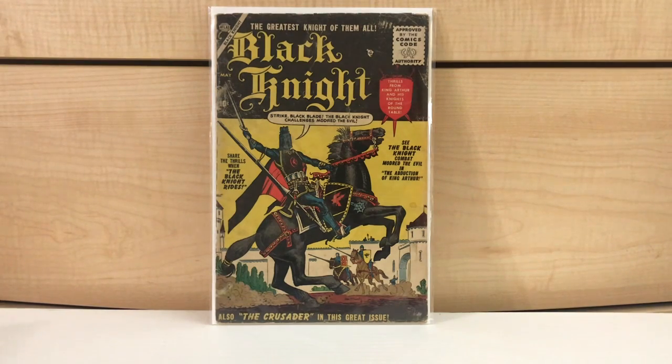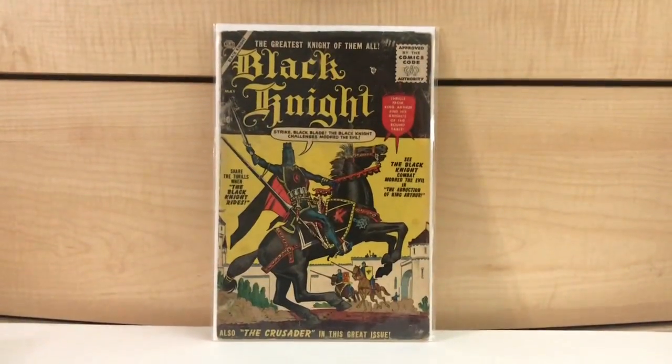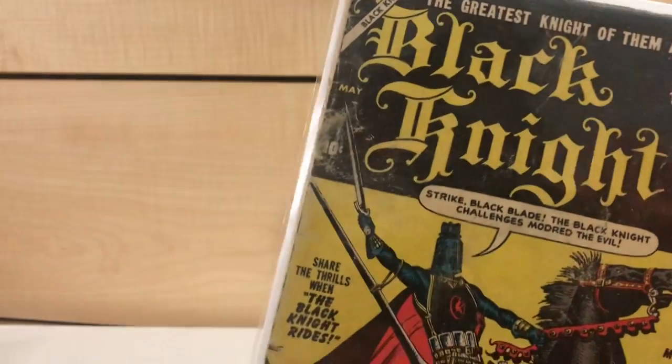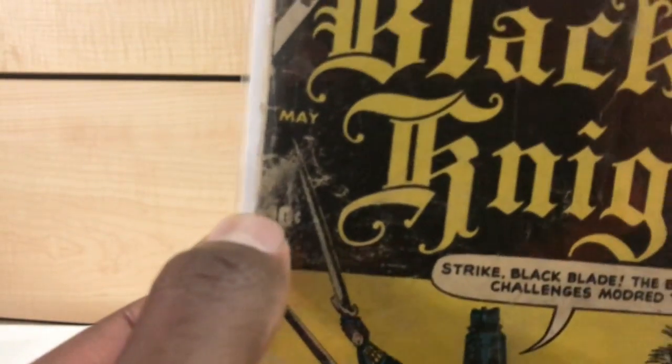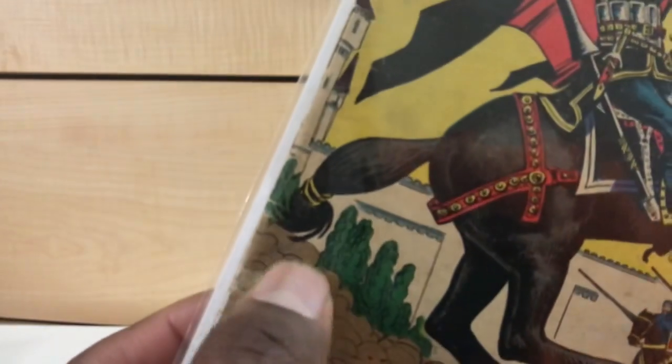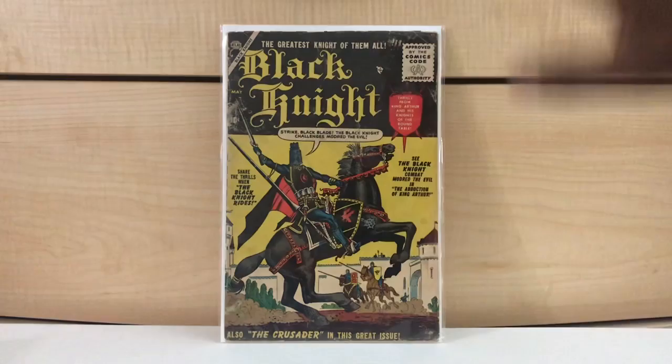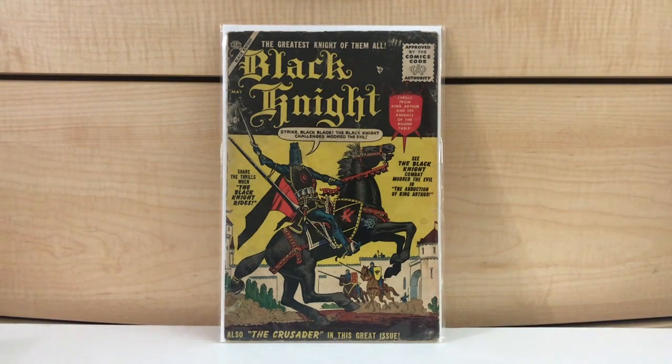Black Knight #1. Now this one, I've actually had my eye on for quite some time, but the condition on this is way off. There you can see the scuffing on this, and it looks like somebody tried to color the scuff in. I don't know if this is paint or what, but it looks like color touch-up all throughout this cover. But the price tag on it was, I want to say, $113. After the discount, it was like $90, and I figured at that price, it was worth it. So, all right, I'll buy it. Why the hell not? What else did I want to show you guys?